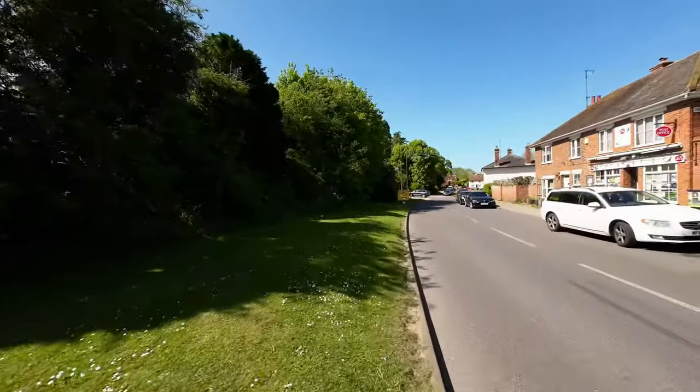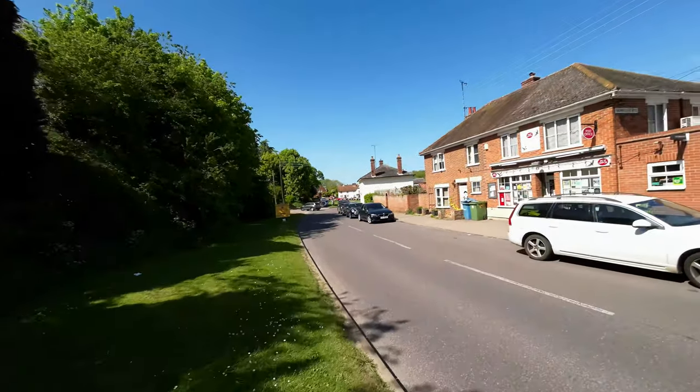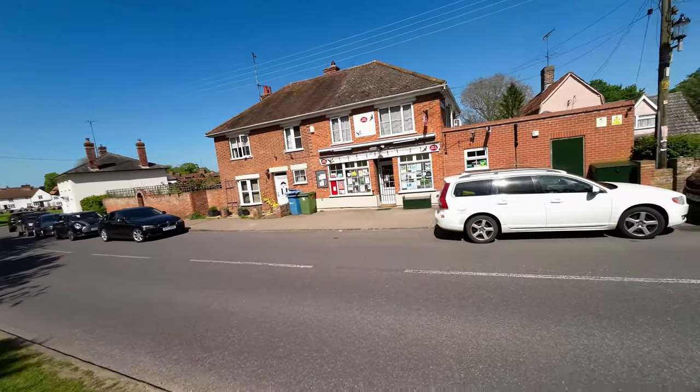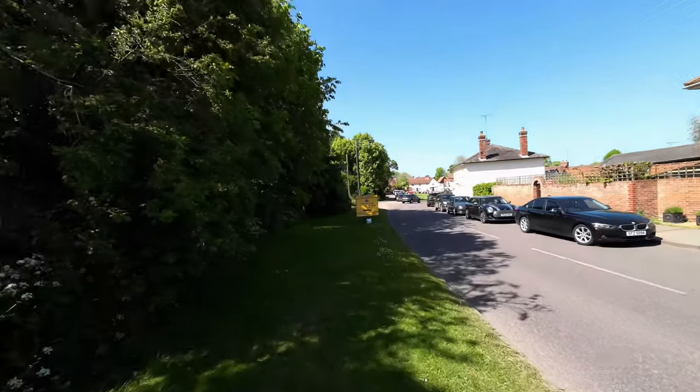Right, okay, now we're walking back along the grass verge. It's going to be a bit noisy here today because we do get a lot of motorcyclists here and people with loud sports cars. They don't have to be loud sports cars, but they like to rev the guts out of them.